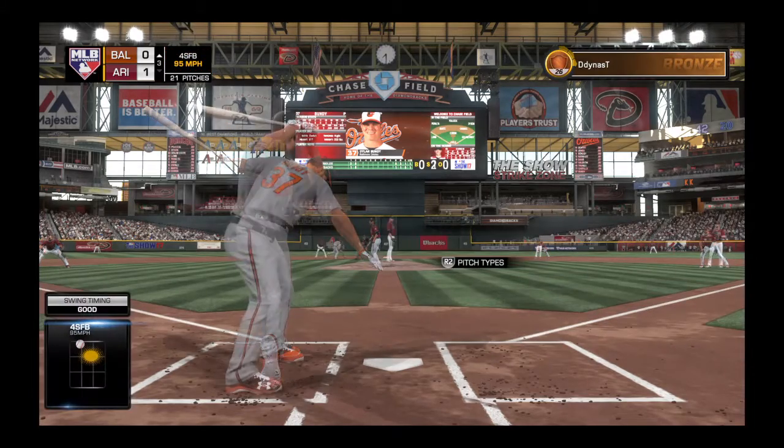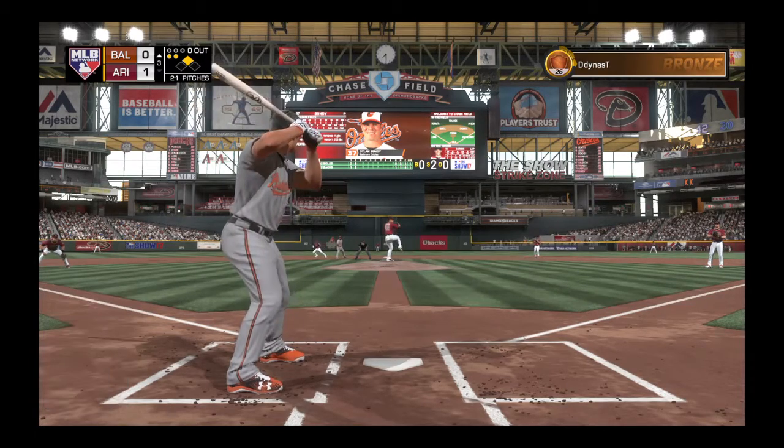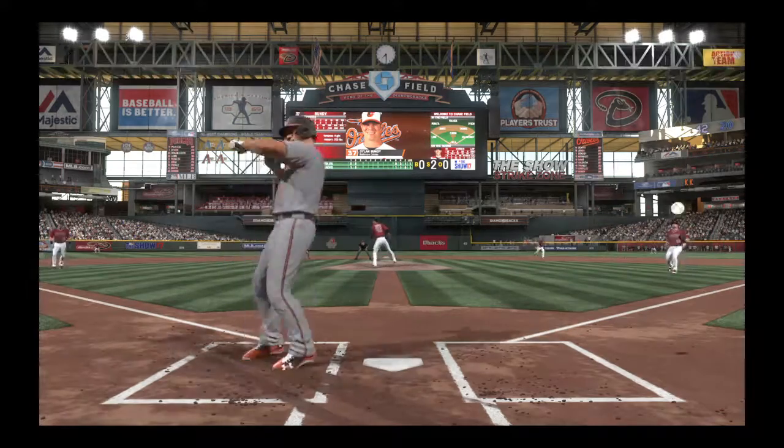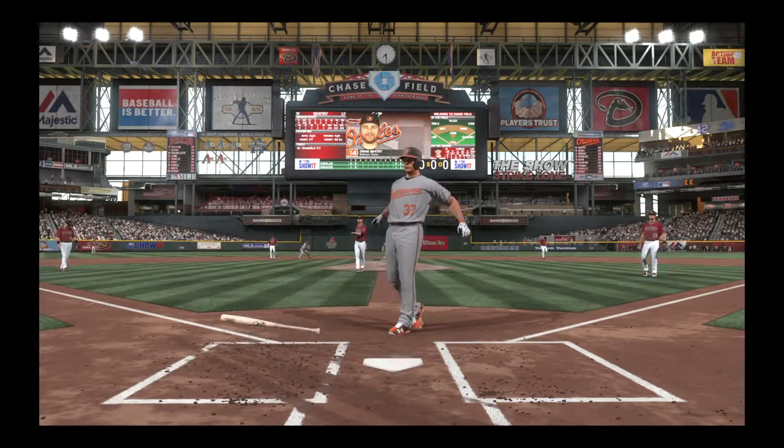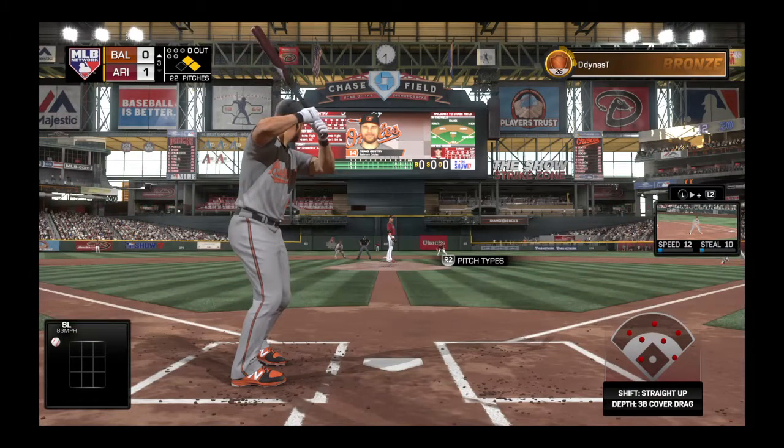Swing and a miss, and he's in control. 0-2. Now the 0-2 pitch, and look out. Oh, that ran in and got him. And intentional or not, you do not want to be hitting pitchers out there.